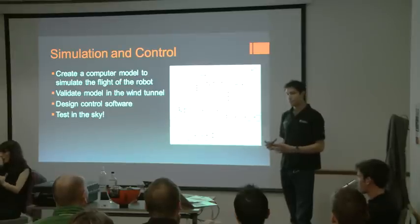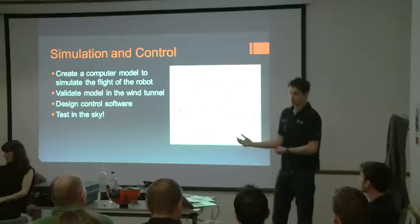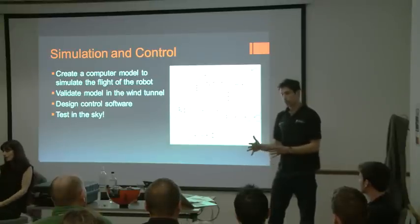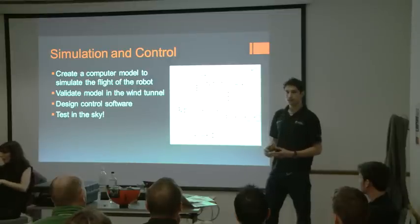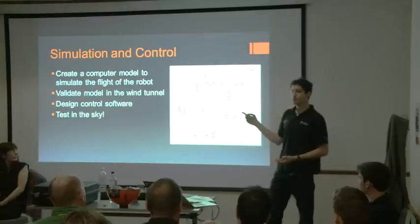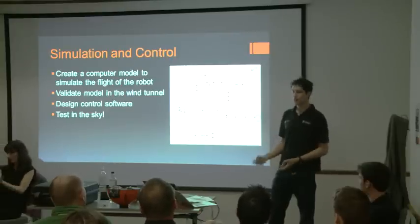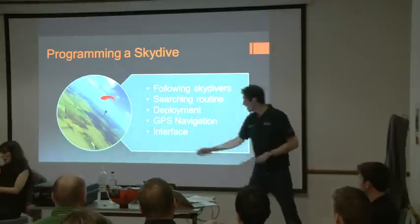And once I have a computer model that accurately predicts what it's going to do, I'm going to use that to design the software to control it, to make it smooth, to make it stable. And while I'm designing it, I'm not going to have to be testing in the wind tunnel every other day. I can just simulate it, and I know it's accurate. Once I've designed the controller, I can take it to the wind tunnel, make sure it actually does work, and then we can test it in the sky and have some fun with it.